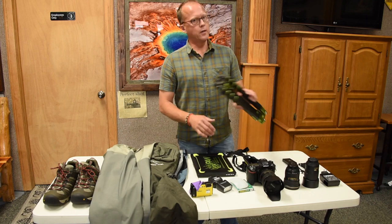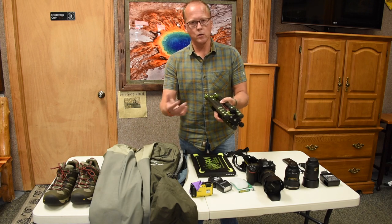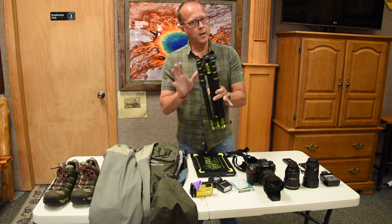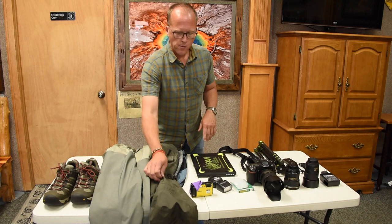And then another absolute must, a good tripod. If you guys don't have one of these MeFOTO yet, you need to come see us. Like I said, I sold $2,800 in tripods, replaced it with one $200 tripod. Small, compact, easy to hike, easy to carry around. Good camera strap, make sure you've got a good Black Rapid strap or something similar.